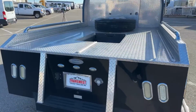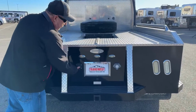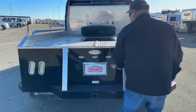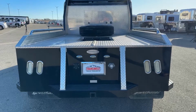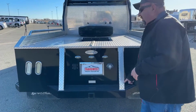As we come on back, here is where we hook up the lights. This is hooked up to the Voyager system. That's the backup camera. So you can actually install 2 other cameras and simply plug them in right there.